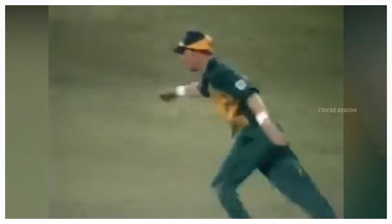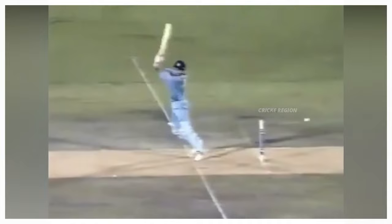Number 6. Sourav Ganguly tried to place the ball through the point region, but Jonty Rhodes, diving to his left side and flying through the air, took the catch. This was during the match between India and South Africa, 2nd ODI at Bloemfontein in 1997.